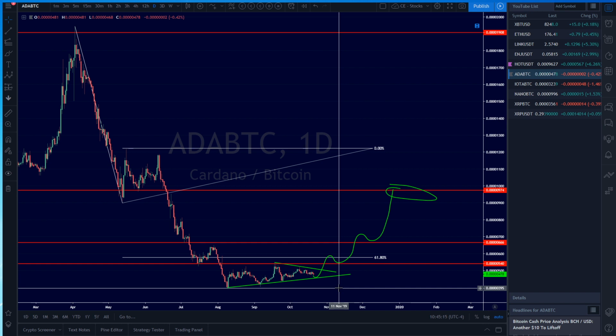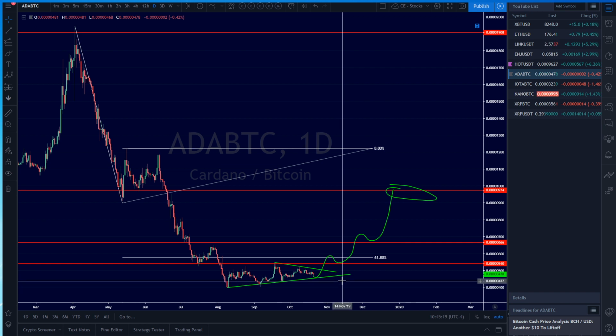Set your stop losses. If you do buy here at 478, you'd be looking to stop loss somewhere, and I would count this level right here at 437. So you're looking at about 50 Satoshis lost if you were to take the trade right now. That would be the trade setup that I would be looking for if you absolutely had to get into a trade, although I do think there are better assets to get into right now. I wouldn't look at Cardano at the moment.